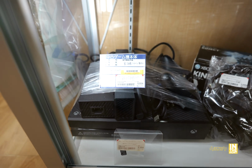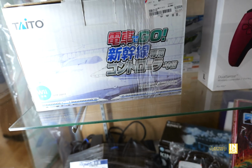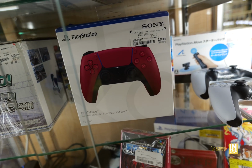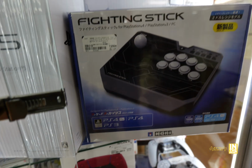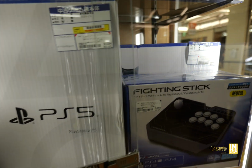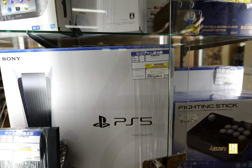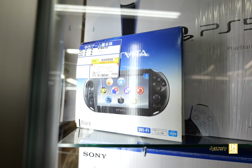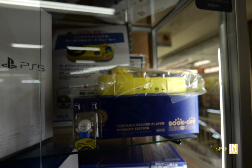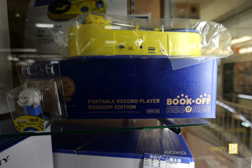in my collection. Here we have the OG Xbox One, which that design is kind of growing on me a little bit, because it's modern, but it has like a touch of retro vibes to it. We got the old PS5 there for 54, a PlayStation Vita coming in at 16,000 with the 10% discount. Now, this particular shop is tax-free.